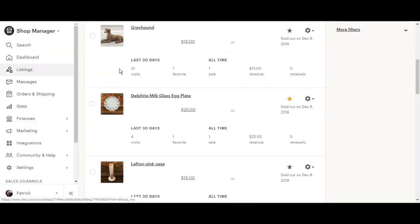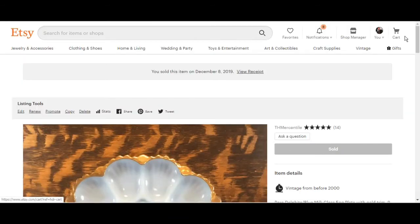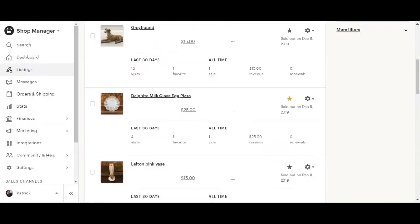I also sold this Delphite milk glass egg plate. It was something I picked up relatively early on, had not paid a huge amount of money for it, and just really liked the looks of it. And in doing a little bit of digging, actually discovered they sold for reasonable prices. And so I posted it. It was one of the first things that I posted at $25, including free shipping. So it took a couple months to actually sell, but I did sell it for $25.